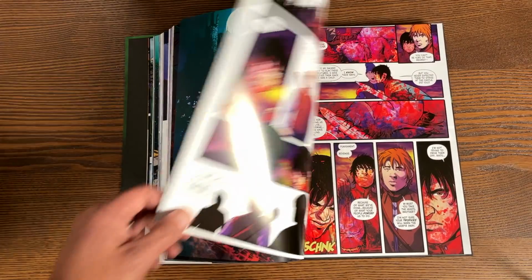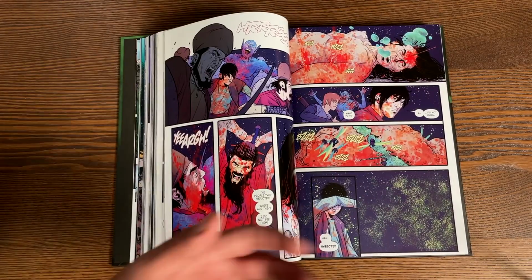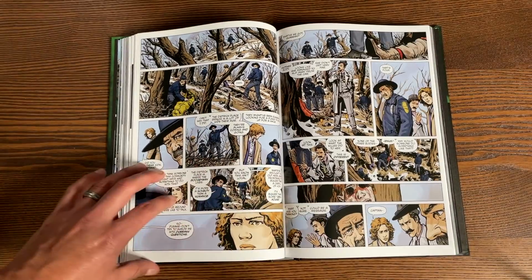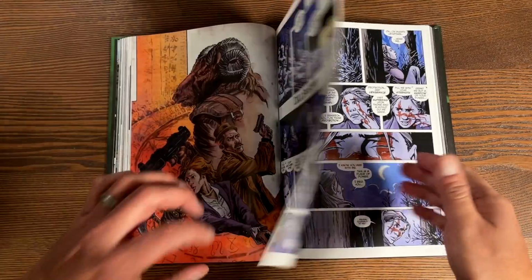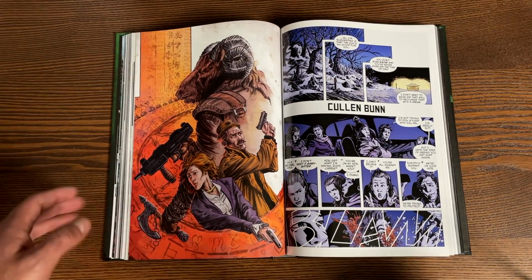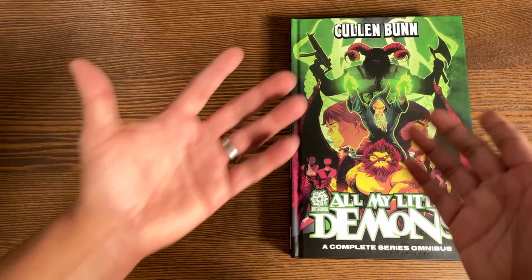So I have not read 2/3 of this, so I'm really excited to dive in and get a chance to read this. Does this have... This is Witchhammer, isn't it? Yeah, Witchhammer. Damn, I love that book. I have the hardcover of that. I guess I don't need that anymore. But anyway, I also picked this up.